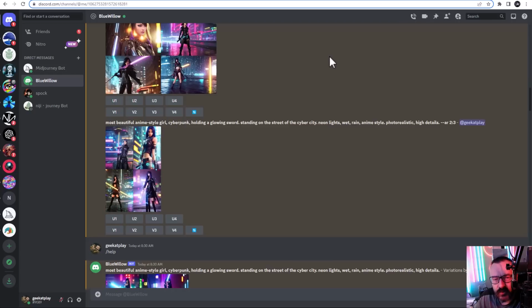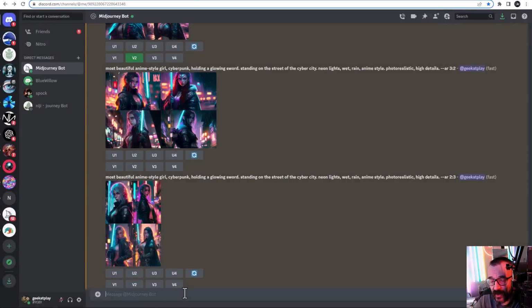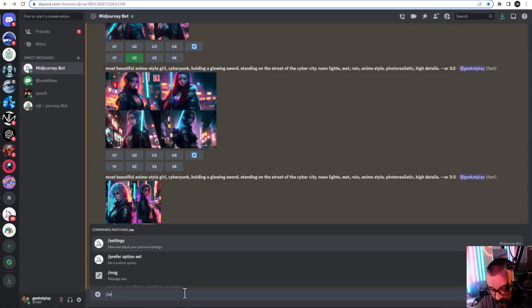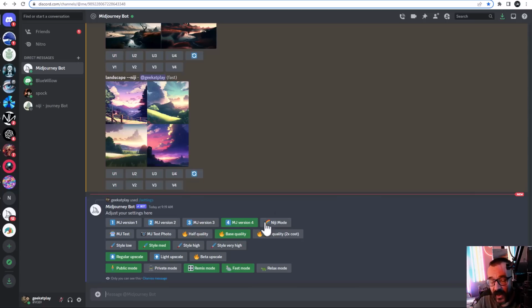There is no manual, no documentation. You cannot access settings. You almost need a MidJourney manual to know how to operate inside here, because in MidJourney I can go ahead and type settings, and I can access my settings specifically and set what I wanted. It's not available in BlueWillow.